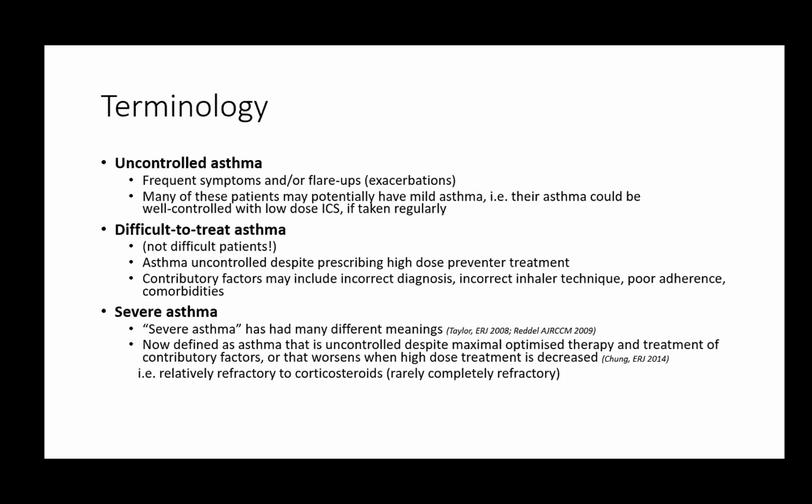And then severe asthma has been difficult to assess and give a true definition for, but it is defined as asthma that's uncontrolled despite optimized therapy and treatment of comorbidities, or if the symptoms worsen when high-dose treatment is decreased at all. So sort of relatively refractory asthma, meaning they're requiring steroids, or anytime you try and step back from some oral steroids, they have exacerbations, things like that. And you've already assessed for all the other things we talked about.